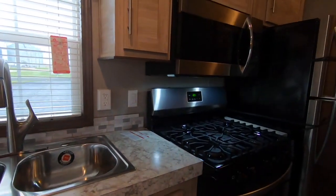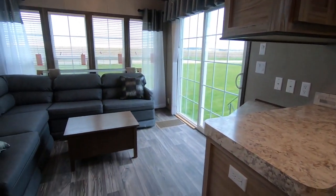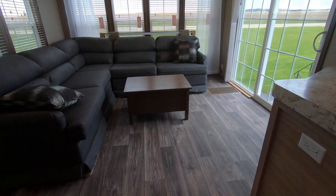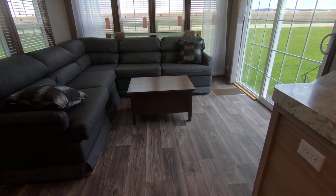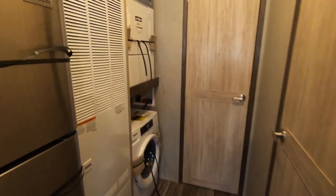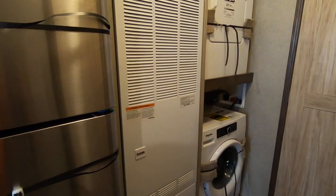One nice thing about this trailer, it's got plank PVC flooring on the entire main floor. Check this out. It looks like wood flooring, but it's PVC flooring. There's that washer dryer I was telling you about. Full size washer dryer, full size 56,000 BTU furnace.